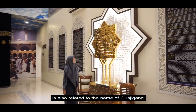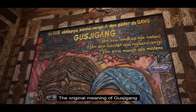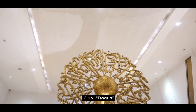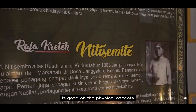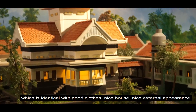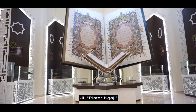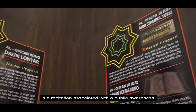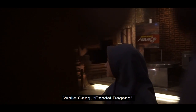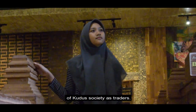Every room in the museum is also related to the name of Gusjigang. The original meaning of Gusjigang was initially from the terminology of Wangisor Menara. Gus, bagus, is good on the physical aspect, with a good appearance, which is identical with good clothes, a nice house, a nice external appearance. Ji, pinter ngaji, is a recitation associated with a public awareness to perform the pilgrimage. While Gang, pinter dagang, is the identification of the economic business of Kudus society as traders.